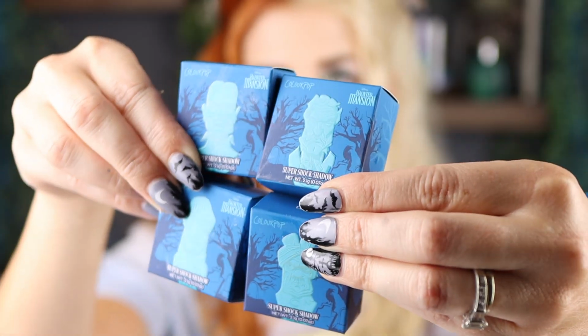Well, let's do the Super Shocks. Let's talk Super Shocks. I'm going to do the swatches on my eyes and show you some comparisons from some things in the palette. So let's check out all of that. Some details and specifications about these Super Shocks.